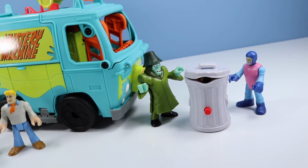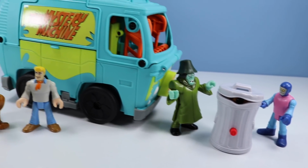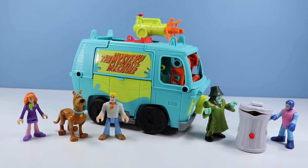However, if the Ghost of Mr. Hyde teaming up with the Funland Robot is too much to bear, I think Scooby has left enough room in that trash can to hide with him. That's what I have to say about that.